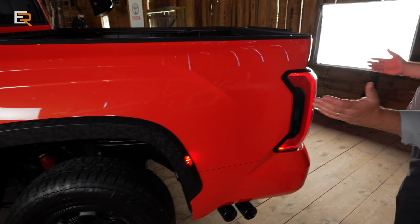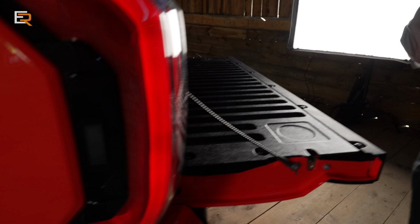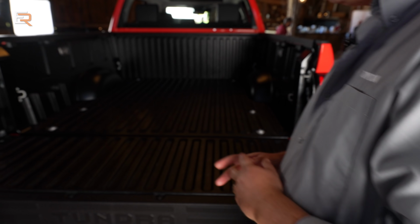One new feature on the box: open the tailgate. The sides of the box are aluminum, but the whole inside is molded sheet composite.